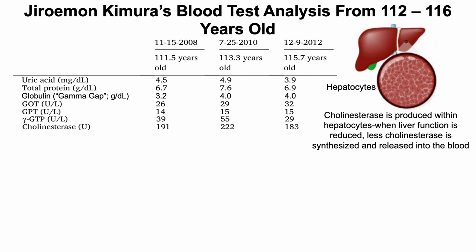And within the liver, there are different liver cell types, one of them being hepatocytes, which is zoomed in that circle. So cholinesterase is an enzyme that's produced within hepatocytes. And when liver function is reduced, less cholinesterase is made and then released into the blood.